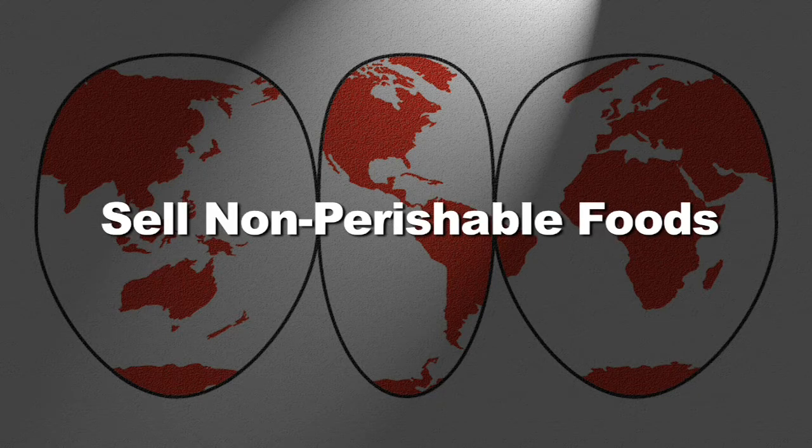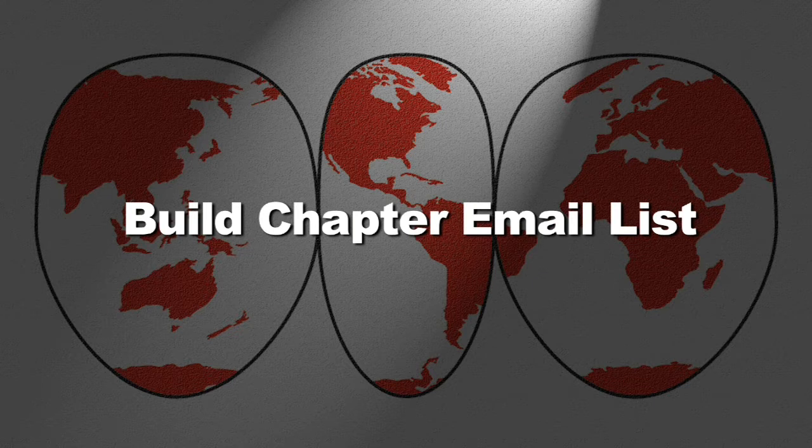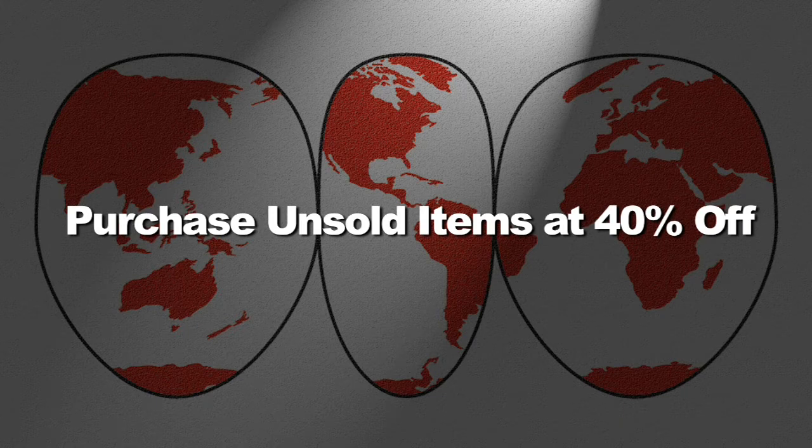Sell non-perishable foods like cod liver oil, sea salt, or coconut oil from sources listed in the shopping guide. Build chapter email lists for future fundraiser events. Purchase unsold exhibit items for resale at 40% off to benefit the chapter. Remember, you have limited table space and may be doing a shared exhibit, so plan your space accordingly.